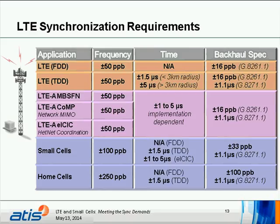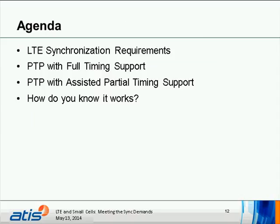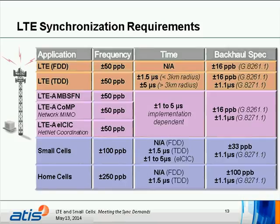3GPP requirements originally was 50 parts per billion for technologies like LTE TDD, and that's the same as going back to GSM and requirements before that. For TDD, we're talking about an additional requirement of 1.5 microseconds. Now, actually, if you read the 3GPP spec, that's not 1.5 microseconds, it's actually 3 microseconds. But that's phase difference between two adjacent base stations. So the way we supply this is to supply time synchronization from a central point, such that no base station is more than 1.5 microseconds away from that central point.